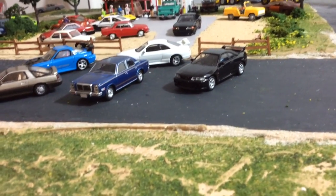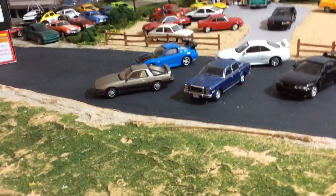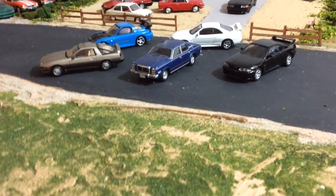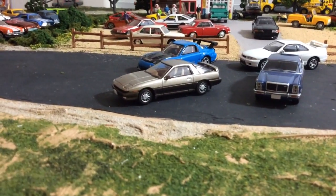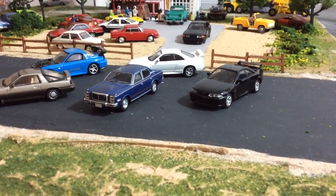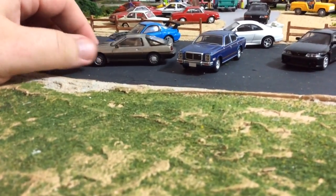It would be really interesting to see what would happen if Auto World started casting this kind of stuff. And the fact that they haven't, the fact that Greenlight hasn't, or any of the American premium brands, makes you wonder if Tomica has an exclusive with these companies. Like, hey, you can't let anybody cast this stuff in this scale, because it really doesn't make any sense why those other companies wouldn't. I don't know. Probably not the case, but just an off the wall theory that popped into my head there.